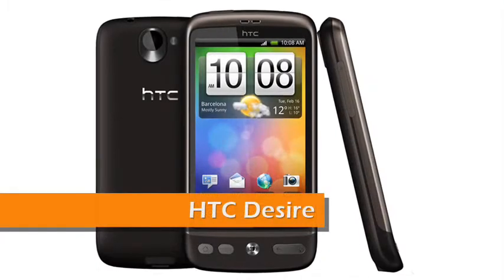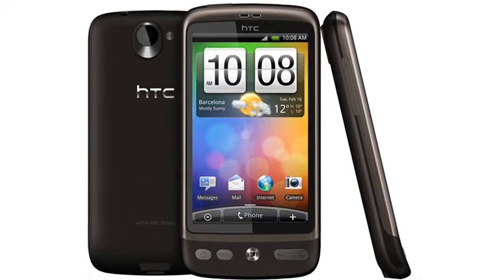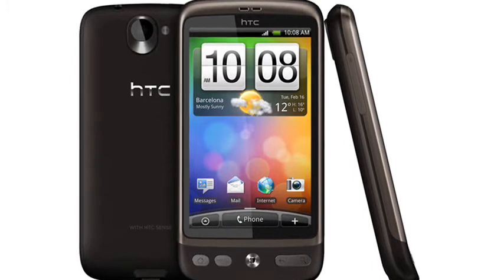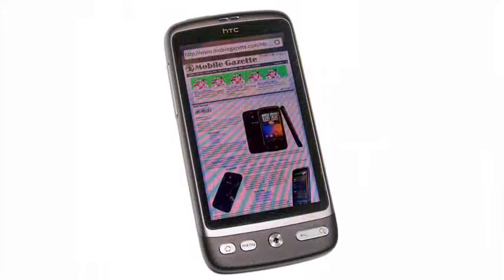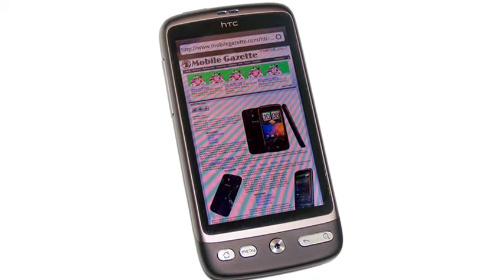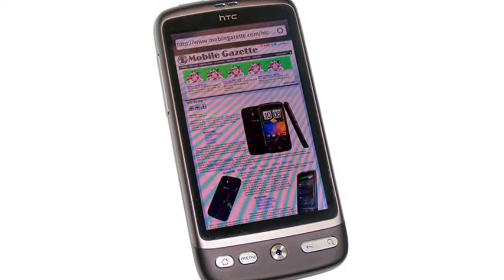February 2010. The HTC Desire was a highly successful Android smartphone with a 3.7-inch OLED WVGA screen, 1 GHz processor, and it was very elegantly designed. The Desire was one of the first Android 2.1 phones on the market, so it shipped with a much more polished and stable OS than earlier Android devices.